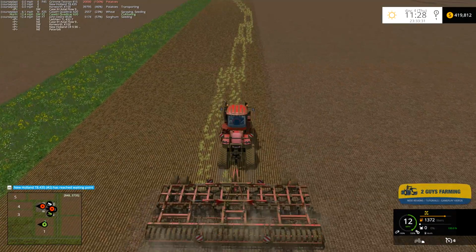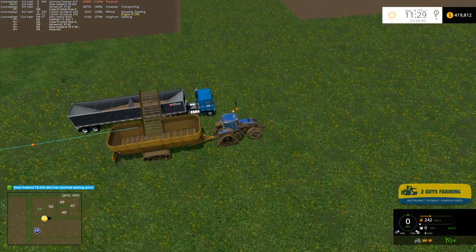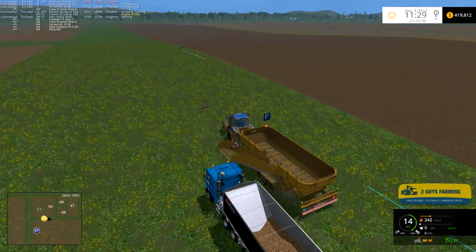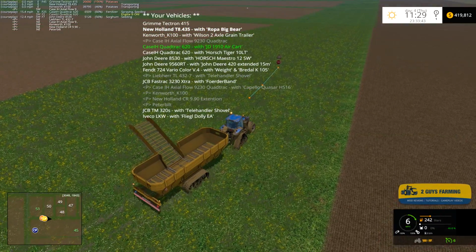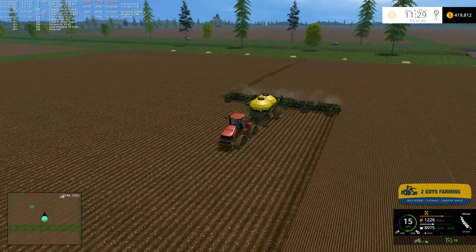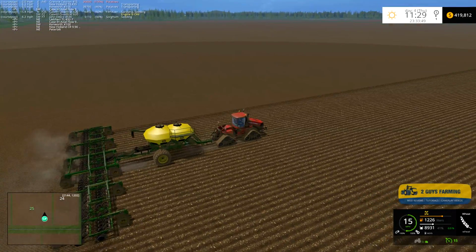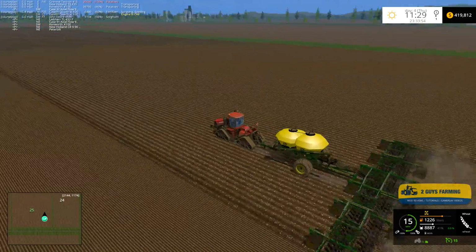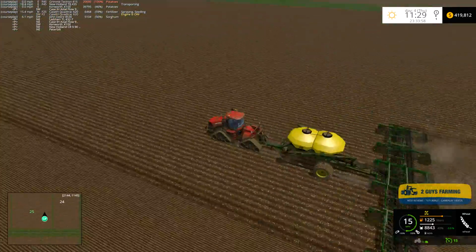Alright, I gotta keep an eye on the New Holland. Alright, I gotta send the New Holland on his way, because he's empty. So he'll now go back to the Grimme, which is full. And here's our other K620. He's planting wheat on field 25. And he's doing good. He's almost done, actually, which is awesome. Cool.